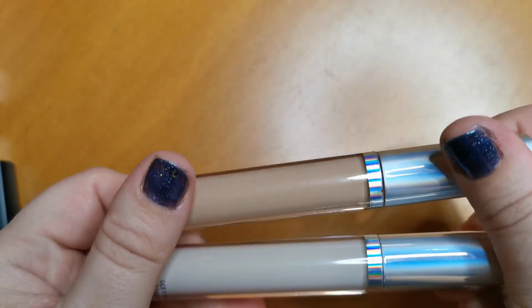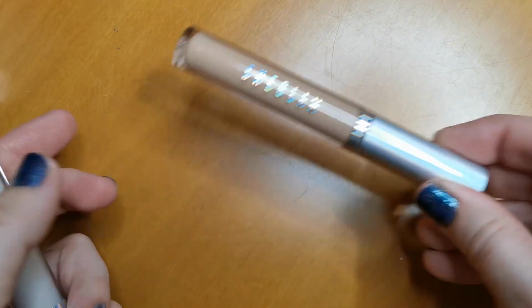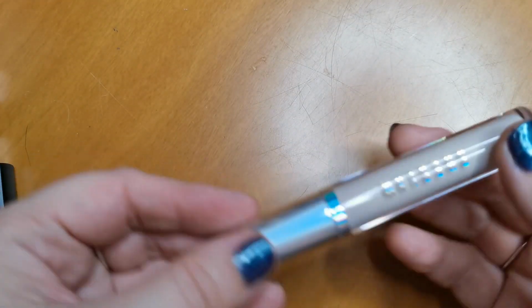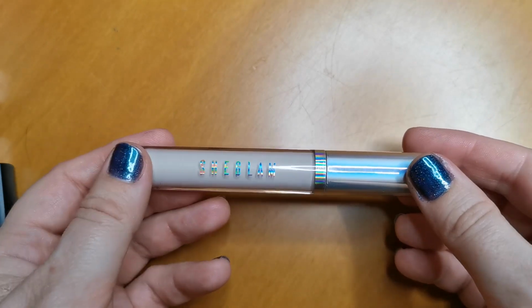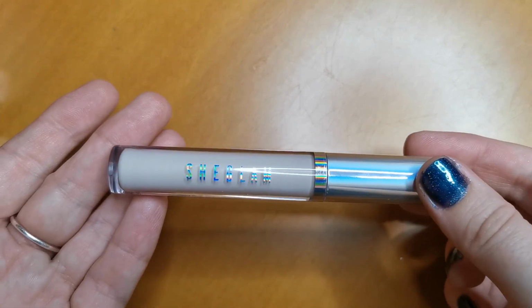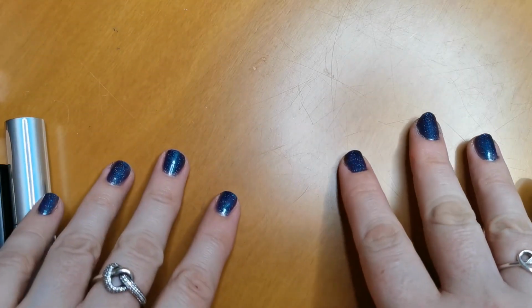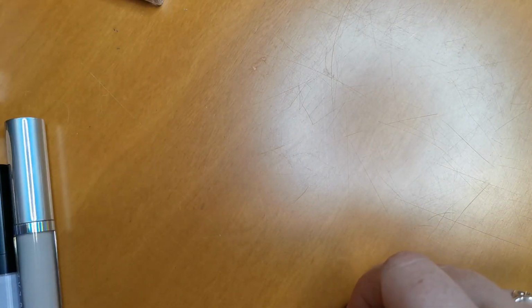Okay guys, so next up I have two of the SheGlam, what are they called, 12-hour full coverage concealers. I have coconut flakes and vanilla. Vanilla is a great brightening one. Coconut flakes is definitely too deep, so that one most definitely will go in the declutter, and the vanilla one will be staying. This is beautiful. I use it under my eyes and in the areas of my face that I just want to brighten up. I wouldn't say it's particularly got great coverage, but yes, if you want the coverage, this one has the coverage.